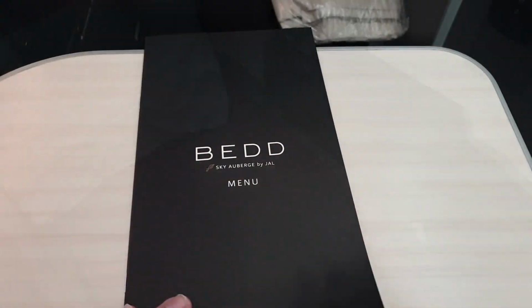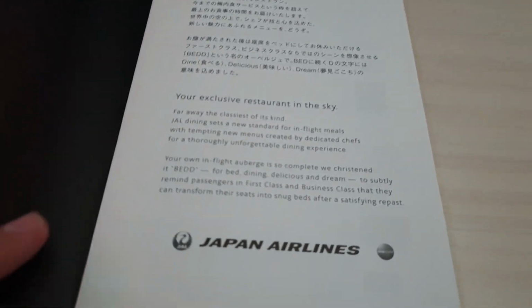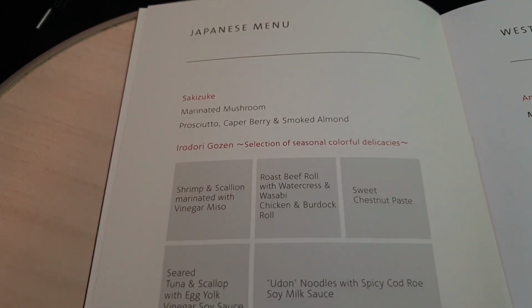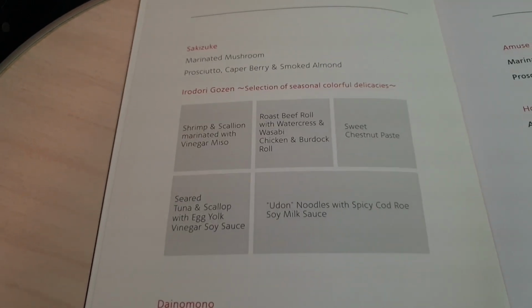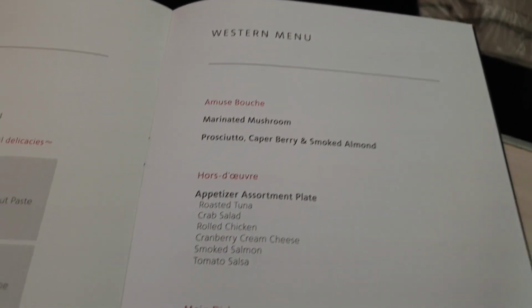So on with the review, and one of the highlights of flying with Japan Airlines is the food. On this flight from Sydney to Tokyo, the crew serve one main meal straight after takeoff. You have a choice of Japanese food or Western food. I love Japanese food, so I went for this option, and it is a full 4-course meal.